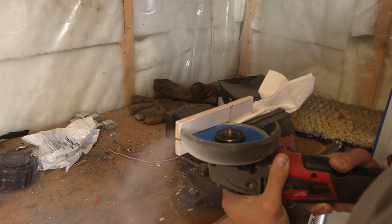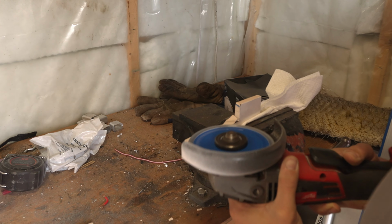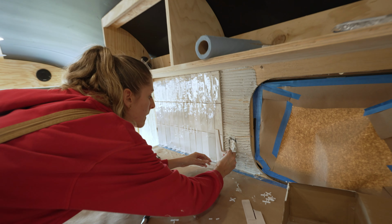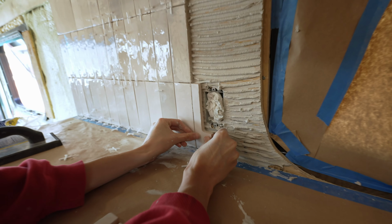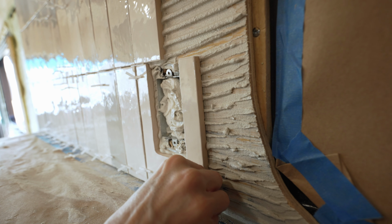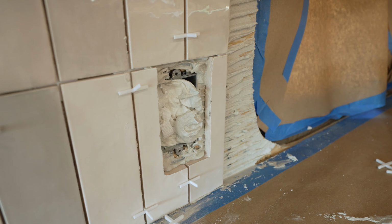The way that we're cutting some of these tiles is with a tile cutter on the grinder. These cuts are going to be covered up by the outlet covers, so they don't have to be perfect. Doing it this way, it's worked so far. Cheaper than a tile cutter, so yeah, $10 at Princess Auto for three of these.